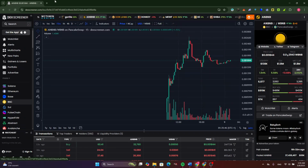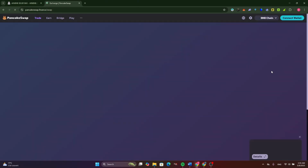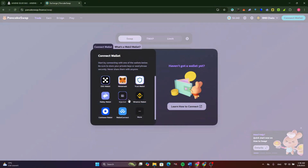buy it via PancakeSwap. Now go and open PancakeSwap like that. So as you can see, wait a few seconds to load this page. Now, what you need to do after that, as you can see here, is make sure to connect your wallet. Now click on connect wallet here, and now select your wallet from here.